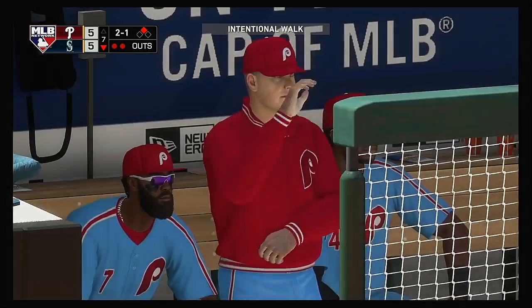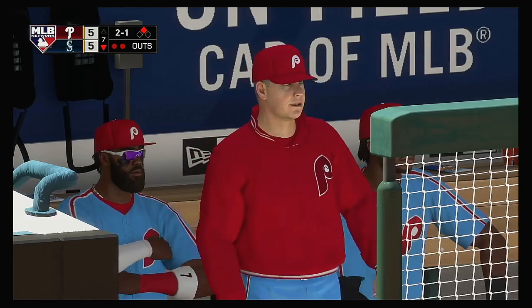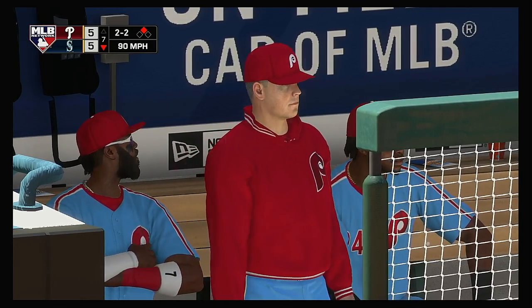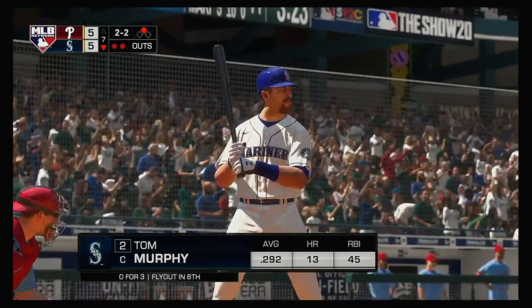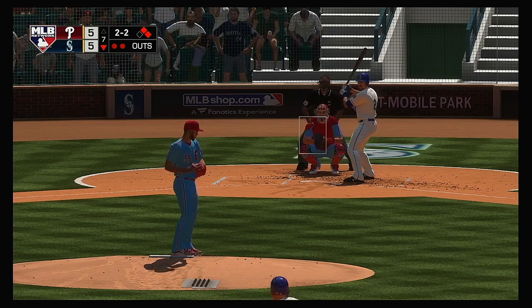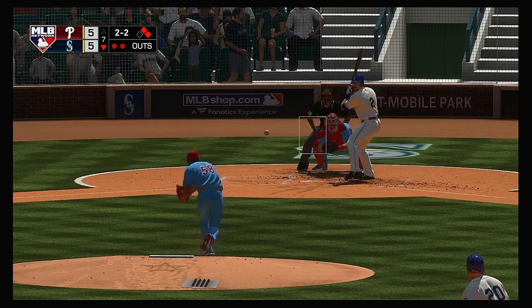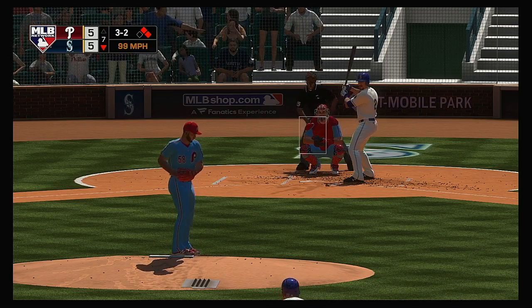Now batting, the third baseman, and it looks like they'd rather go after the next guy as the intentional walk signal comes here with two away. Catcher number two. Digging in now, Tom Murphy. Two outs and two runners aboard here in the seventh inning. The set and the 2-2. And that misses, so it's a full count, 3-2.